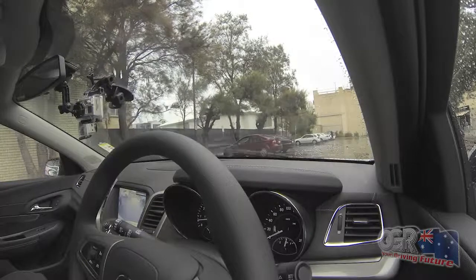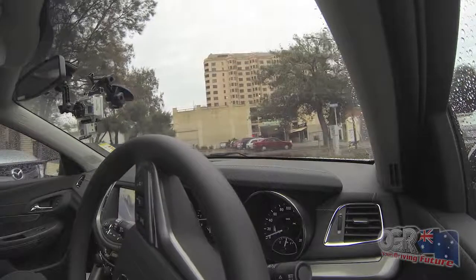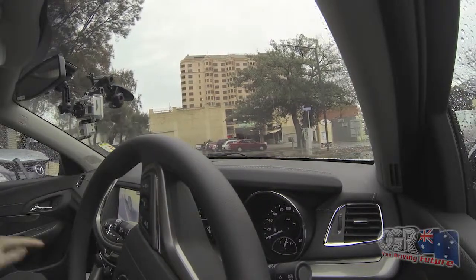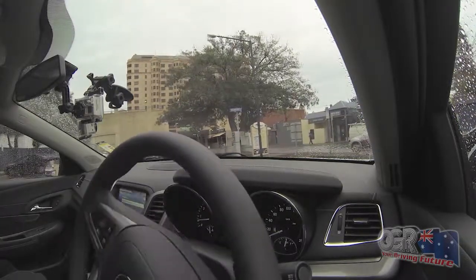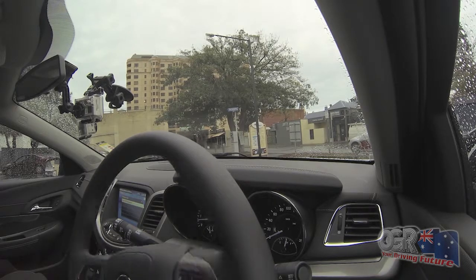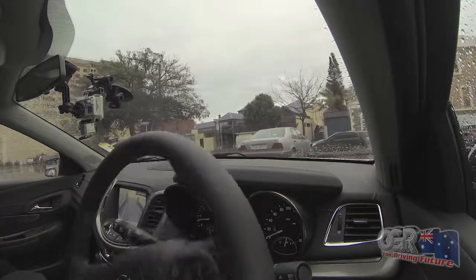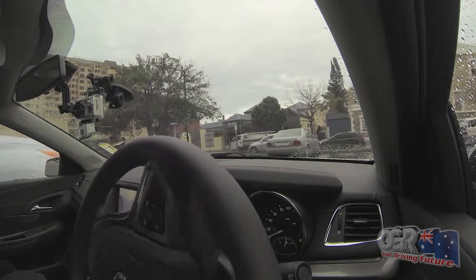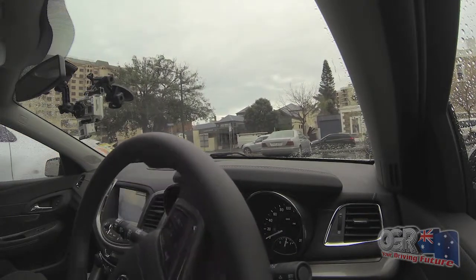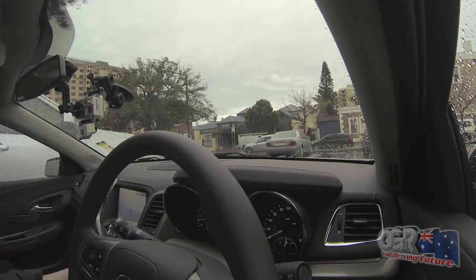As you can see, my hands are away from the wheel. The car does all the work for you. Change it into drive. As you can see, the car now lines itself up. Back into reverse. How simple, how easy is that? There you go, hold and park assist. It's that simple.